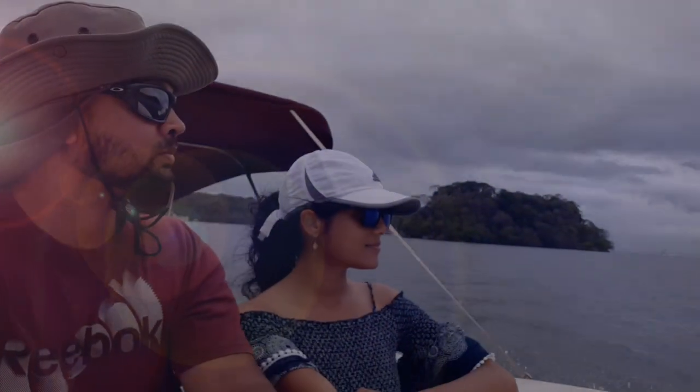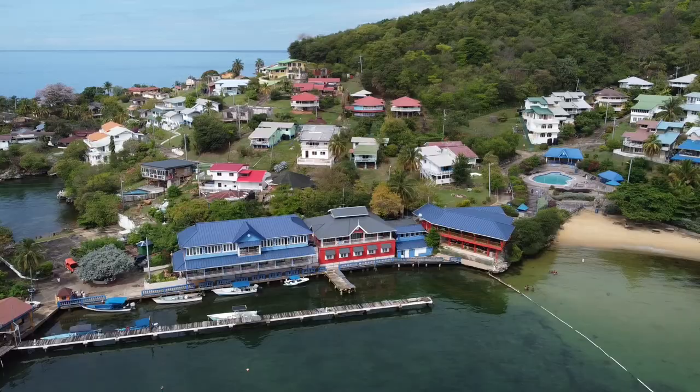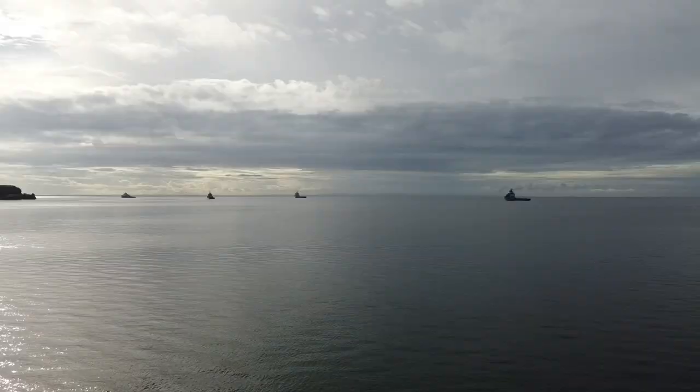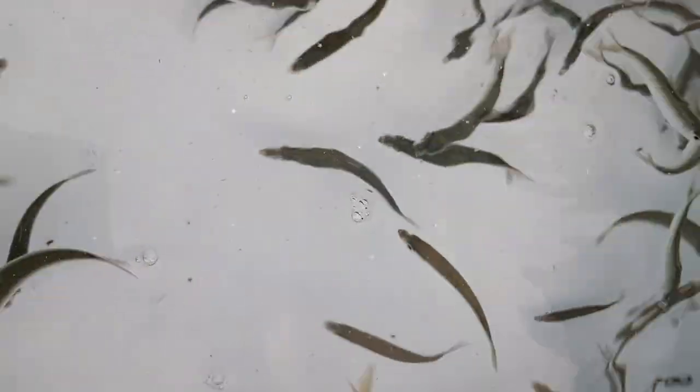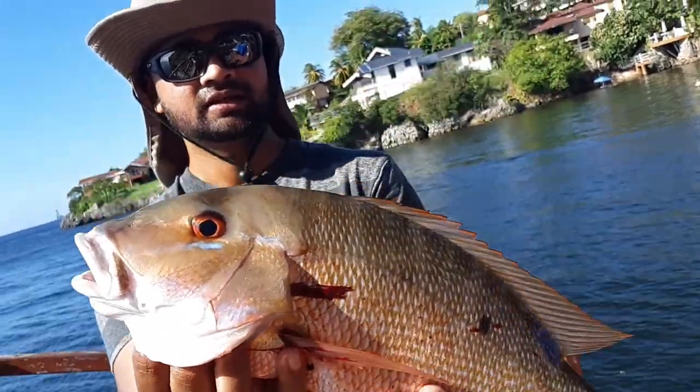Okay folks, welcome to part 2 of this trip where we head to Gasparee Island over the Christmas weekend with the family just to have some fun, relax and do some fishing. In part 1 we caught a lovely mutton snapper and then we hooked up on a monster cavalli that got away.